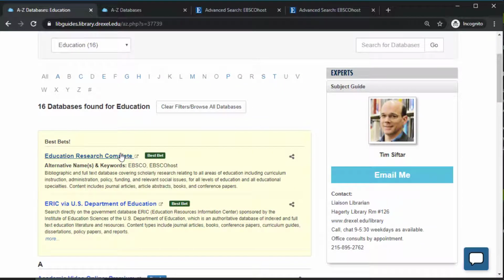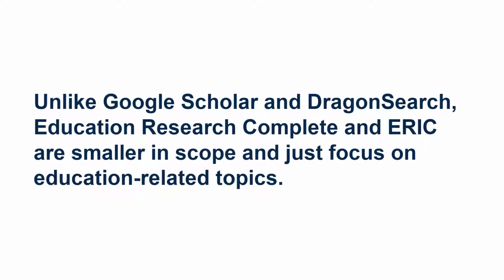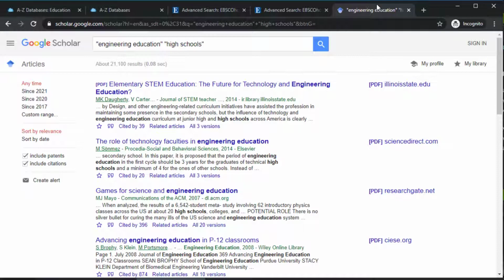Education Research Complete and ERIC are two databases that contain materials from an overlapping but different set of education books, conference proceedings, dissertations, and journals. Unlike Google Scholar and Dragon Search, Education Research Complete and ERIC are smaller in scope and just focus on education-related topics. Here's what a search for engineering education and high schools yields in Google Scholar.